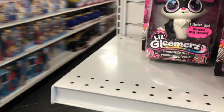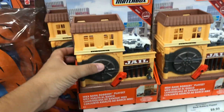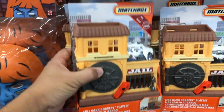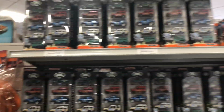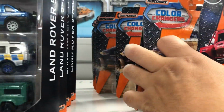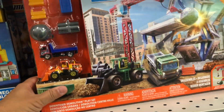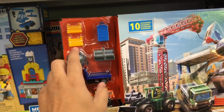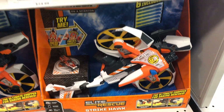Let's go see what else there is. There's some superhero stuff. Okay, they have a nice little Matchbox section with little tiny playsets here. MBX Bank. A robbery playset. Little 5-pack. These 5-packs are all the same, though. This must be like, they printed way too many of those vehicles. I don't see any of the newer Matchbox in here. This is a nice little playset. This one, MBX Construction comes with the Wrecking Ball. Oh, they got a little Bob the Builder, misplaced in the wrong section here. They got this Strike Hawk playset.